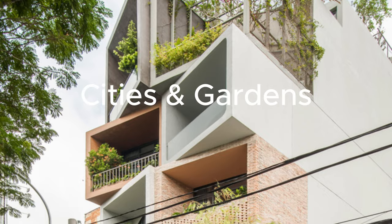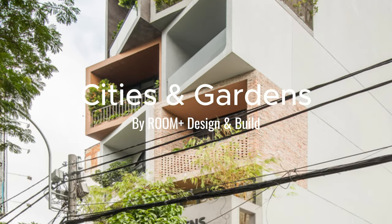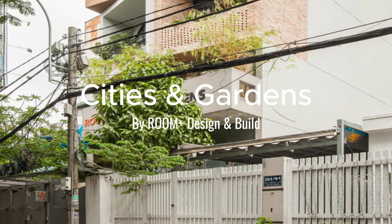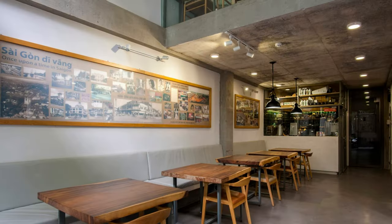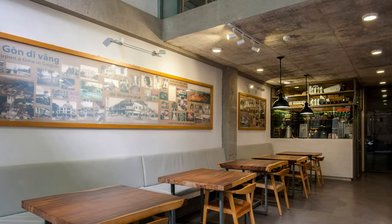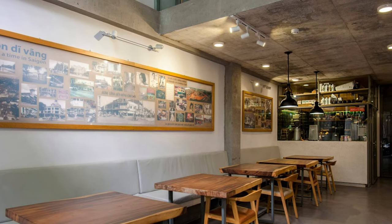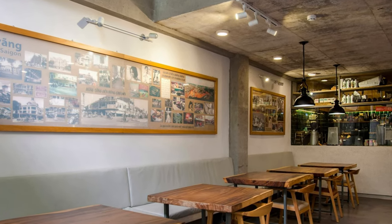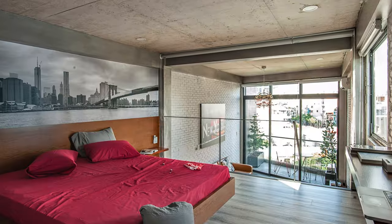First, let's talk about the location. The Cities and Gardens is situated in a prime spot near the central business district, making it the perfect place to stay if you want to be in the middle of the action. The site actually consists of two identical land lots, each measuring 4 by 22 meters, and they both have stunning views of a nearby parkland.